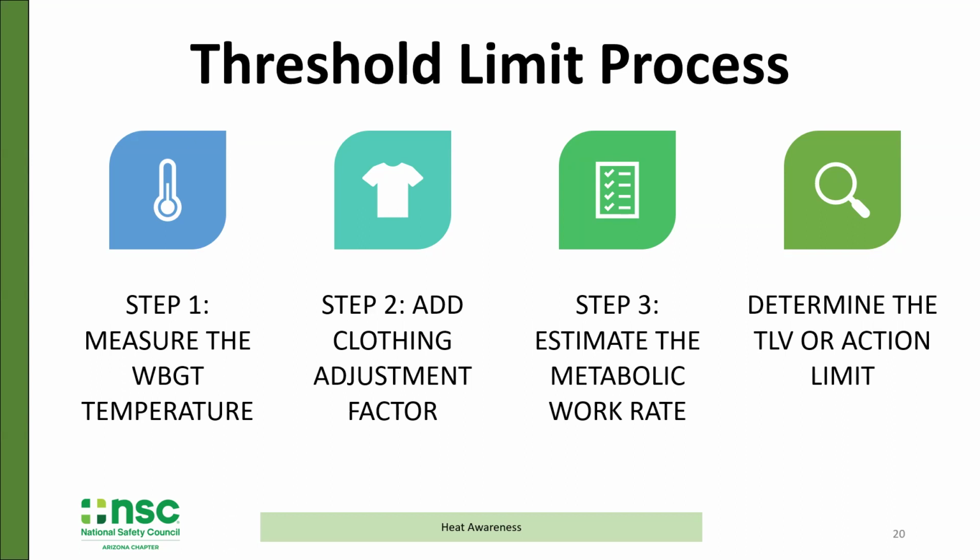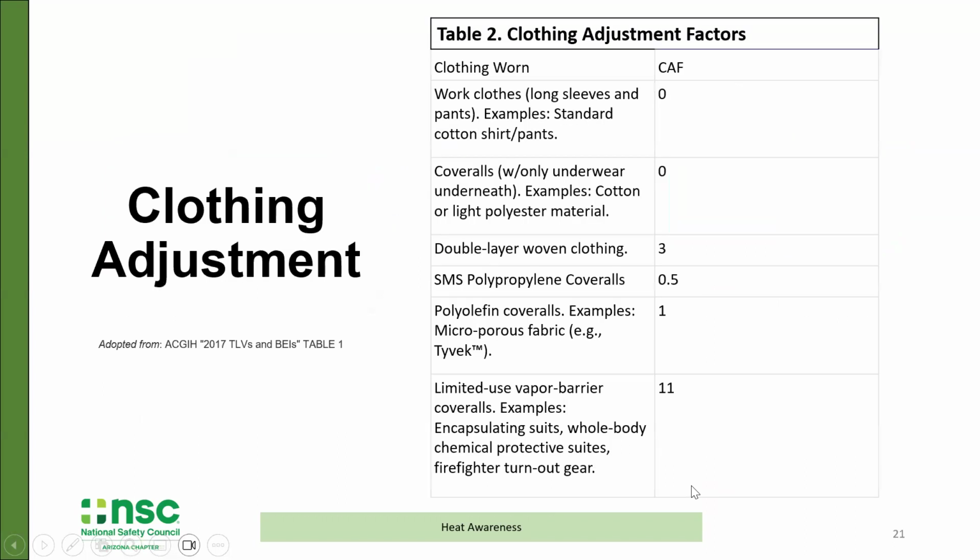And so when we're going to calculate this threshold limit, we need to adjust for the clothing that they're wearing, right? And then we estimate what is the work that they're doing. How strenuous is that activity? And I'll show you a chart of that in just a second. And then we determine what actions to take, or the time limit values and exposure values that they can safely be subjected to.